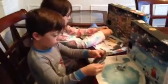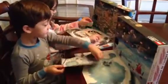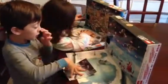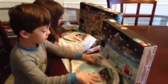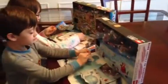And Parker, what kind of advent calendar do you have? What kind of Lego theme is it? I have just a Lego city. And Parker, what do you have? I have a Lego Star Wars. Here. Okay. I can help you if you guys need it.